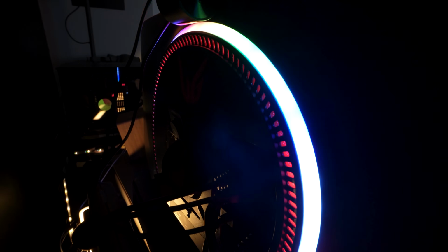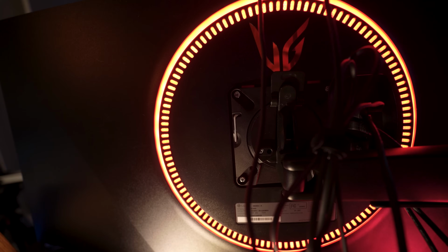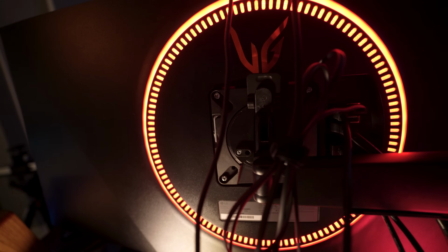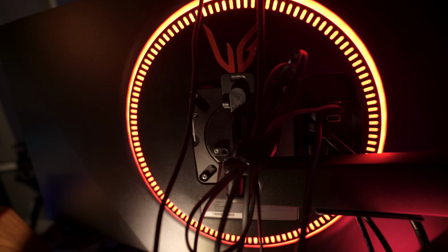For a long time, I was actually using the RGB lighting at the back to provide all of the ambient light behind the monitor before I ever picked up any of the extra lights that I'll go over later in the video. So it does work really well, and if ambient light behind your monitor is something you're looking for, this monitor will provide that to you.